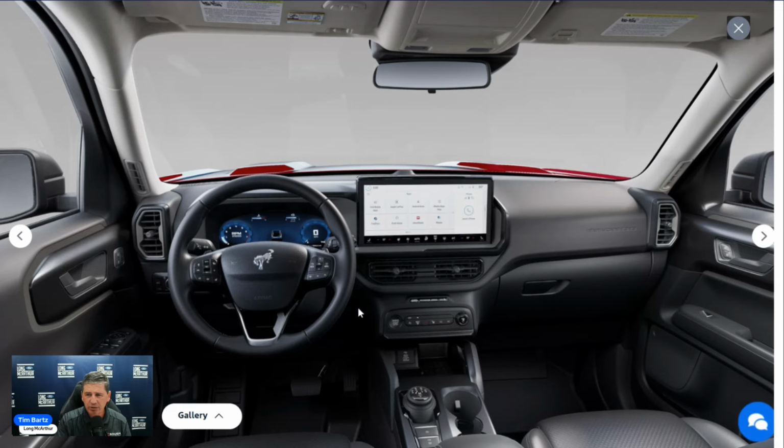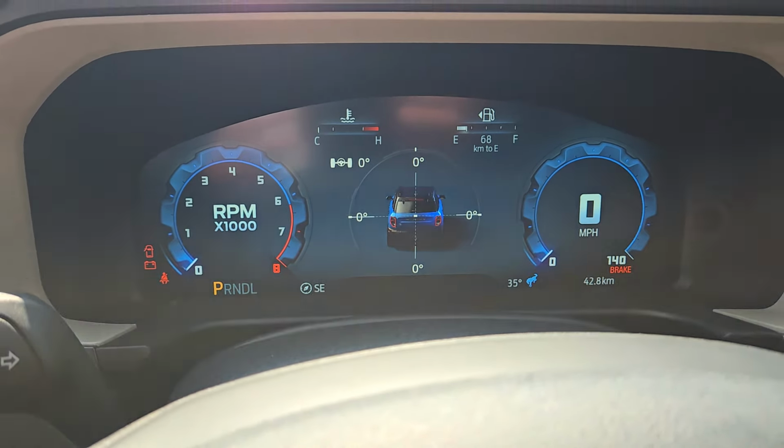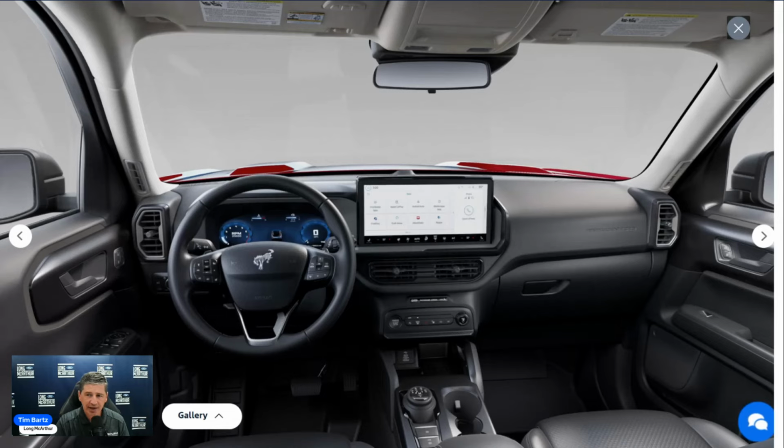And then you'll see controls on the right side of the steering wheel over there. And that will be to control your productivity screen, your digital cluster. It is a 12.3-inch screen for this year, standard equipment on all of them, which is really nice. And you'll see this one's blue because it's a normal mode. Every drive mode will have a different color, so that way you easily know what drive mode you're in, which is pretty cool.